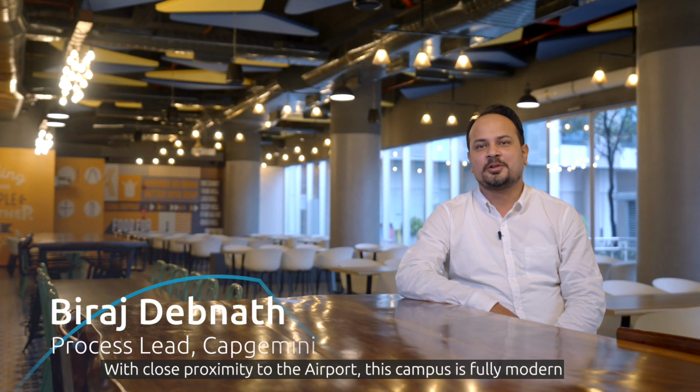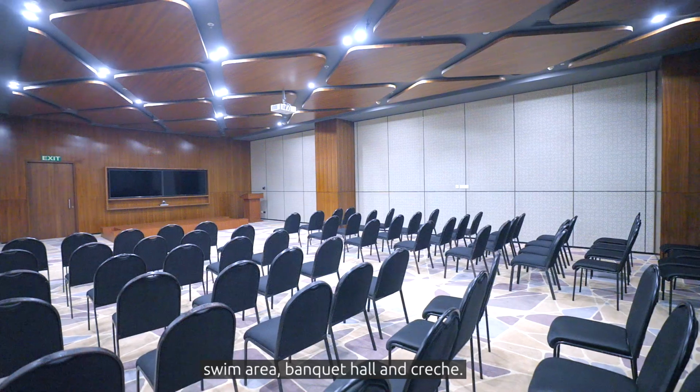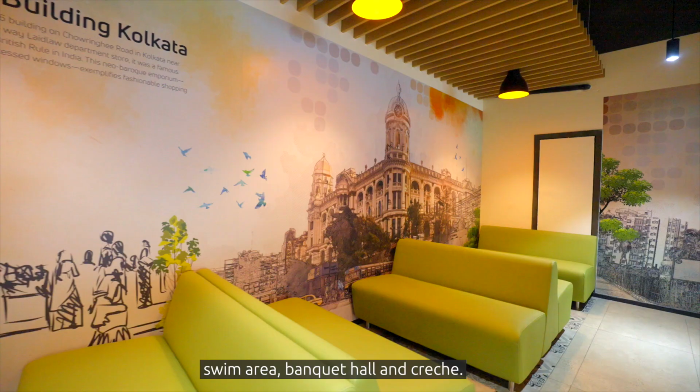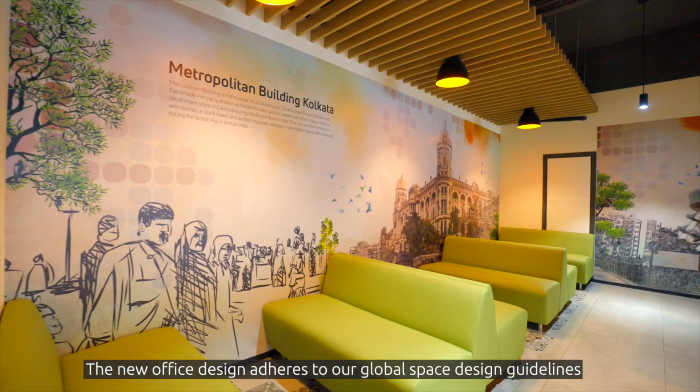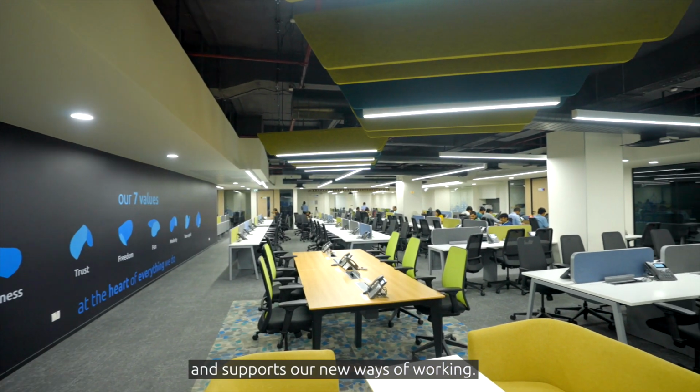With close proximity to the airport, this campus is fully modern and it has amenities like a food court, gym area, swim area, banquet hall and creche. The new office design adheres to our global space design guidelines and supports our new ways of working.